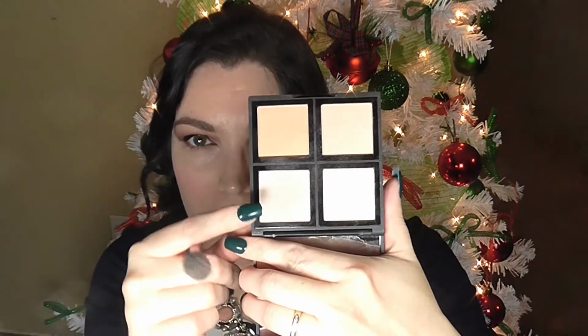I'm using the e.l.f. Illuminating Palette. I'm going to go ahead and use this lighter pink shade here and just put a little bit on here. Who am I kidding? A lot on here because I like myself some highlighter. But I really like this. This is a Real Techniques brush and I really like this one.